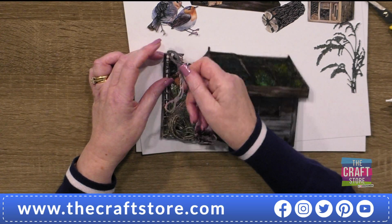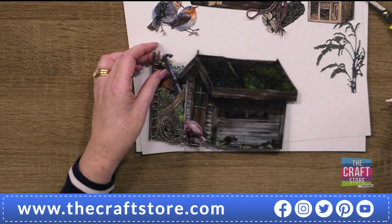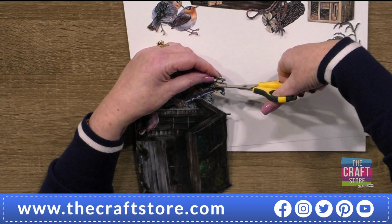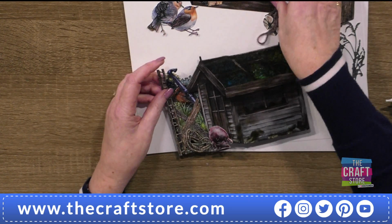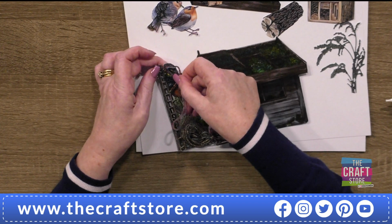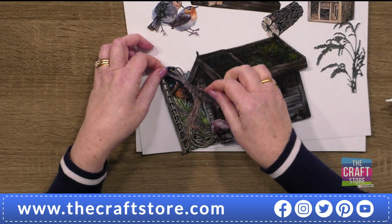So I'm going to then add the rope. This time we're going to slot it behind that drain pipe there. So let me just snip into that black card as well. Didn't think about that when I did it, did I? Snipped into the colour but not into the black. So that's going to go round there and just hang over the side like that.